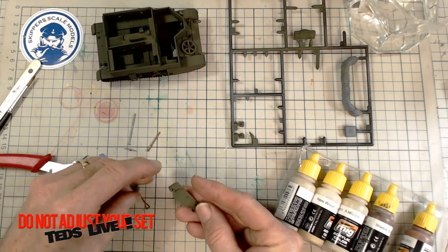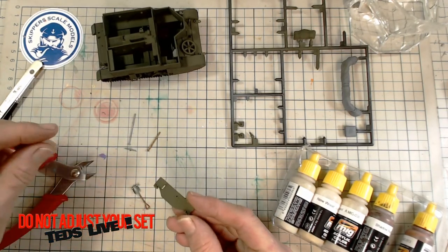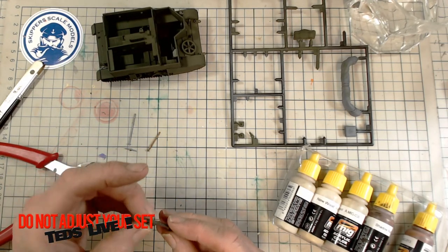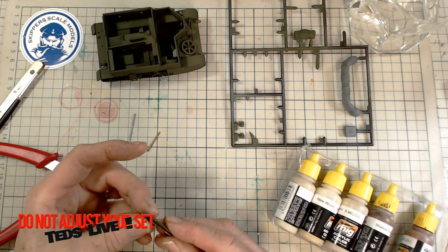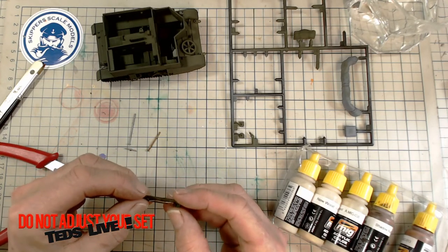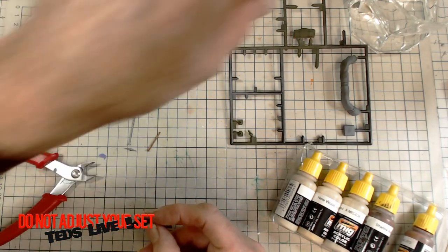So that goes on that way. Does it? Yes, it does. That goes in there like that. So we can glue that on the back.